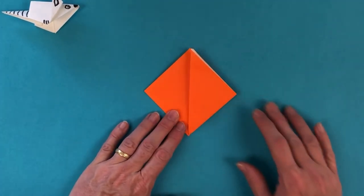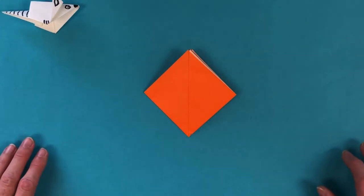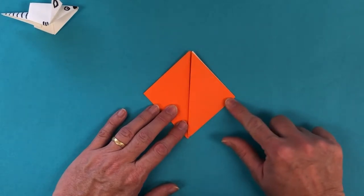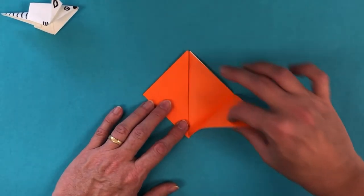In origami, it is important to get those creases nice and even and nice and sharp. So spend an extra minute or so making those creases nice and sharp for you.